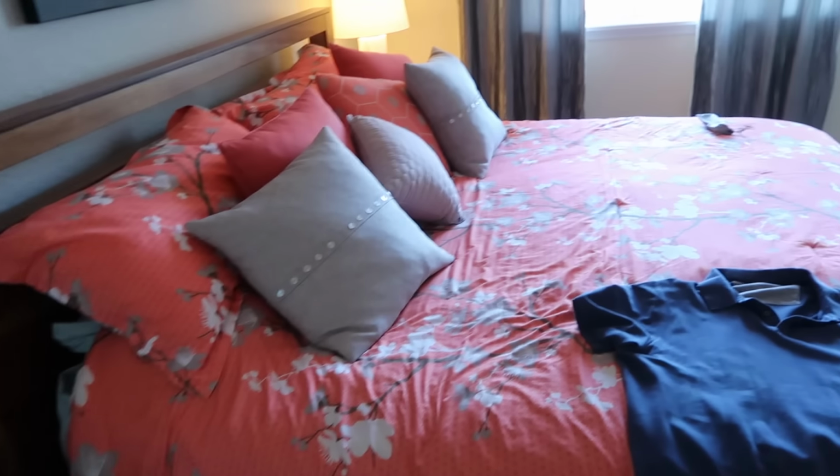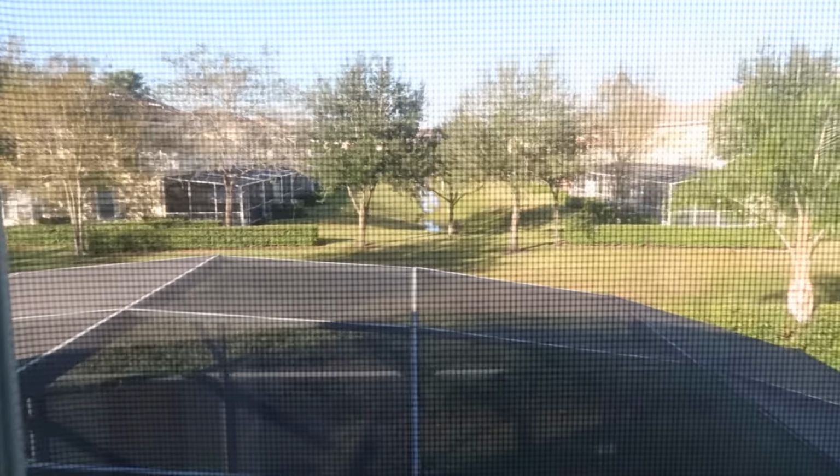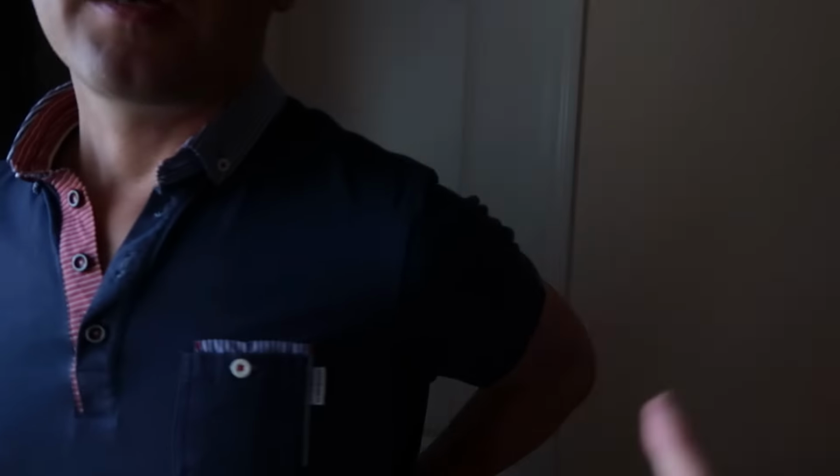Next room. Now this is my mum and dad's bedroom, which is the biggest bedroom. Big queen-size bed, double windows overlooking the pool. Another walk-in wardrobe. That's the view out back. That's the toilet that you'd have in there. That's the same bathroom as ours, and then the same walk-in wardrobe as ours.